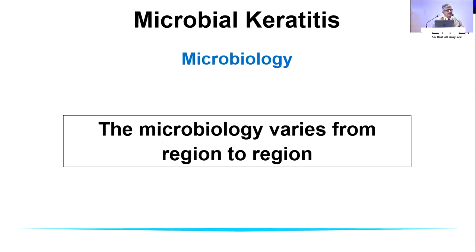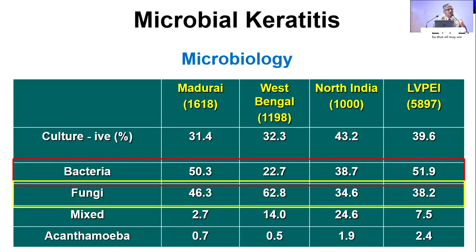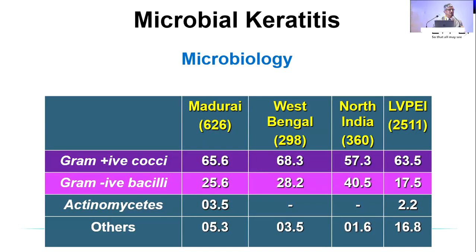Now, one should remember very clearly that the microbiology of corneal ulceration is not uniform. It varies from region to region. Even if you look at the epidemiology of ulceration in northern India and compare it with southern India, you will find there are subtle differences in the organisms and their relative importance in causing corneal infection. But by and large, in our country, close to about 50 to 60% of corneal ulcers are caused by bacteria. And an equal or marginally smaller number of cases are caused by fungi. Parasites account for only 2 to 3% of all cases of corneal ulcers.